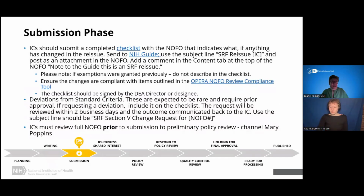Okay, so what we're asking for, I talked about sort of asking for permission to make some changes. We also are going to have a checklist. And on that checklist, the important part of the information is telling us what you changed, if anything. If the only thing that you've done is, you have SRF criteria, tell us.